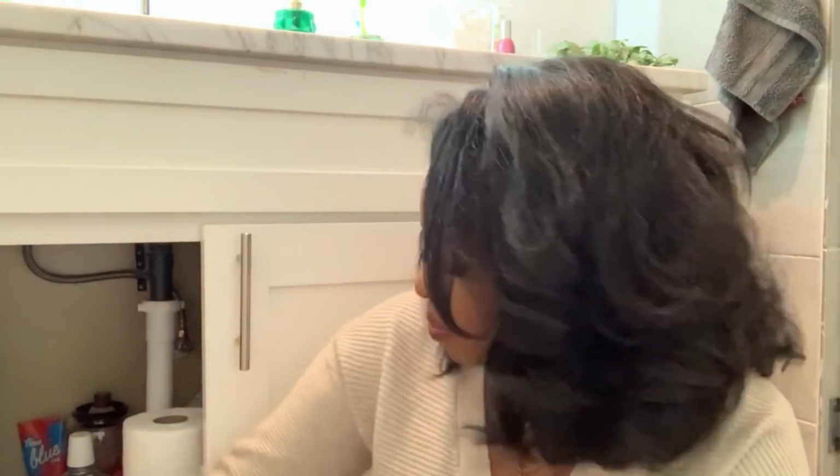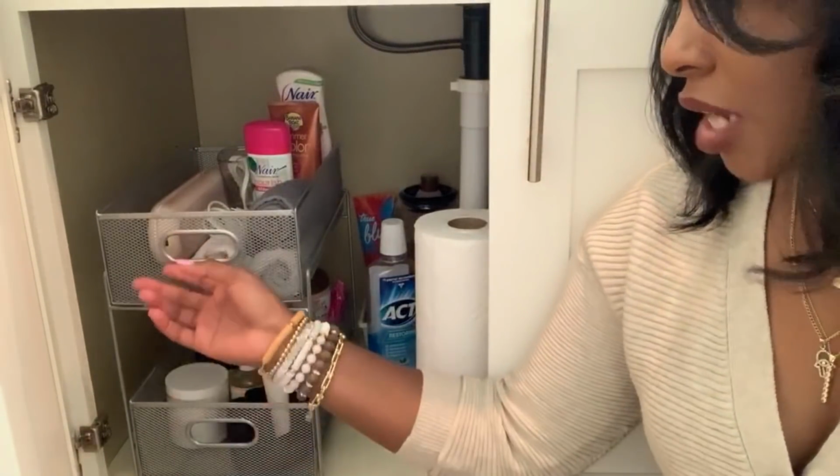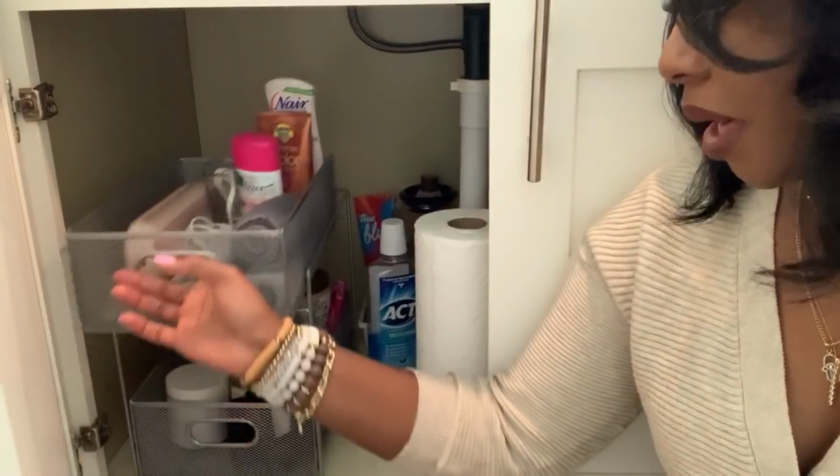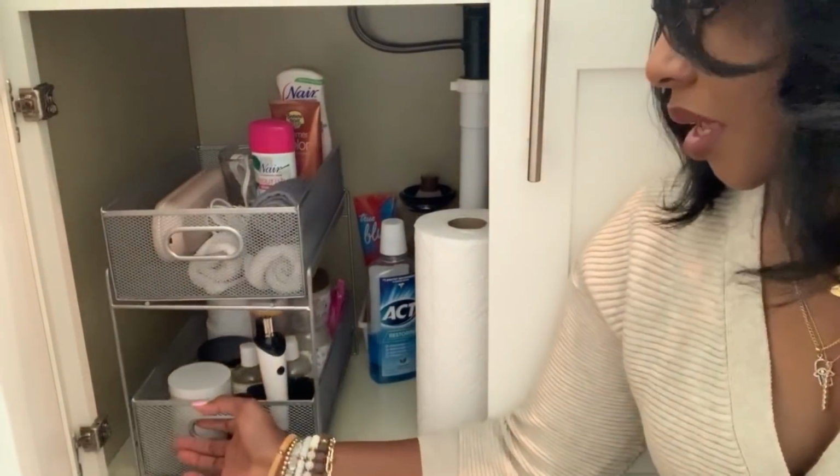And I think that most Americans have a problem with their bathroom, especially under cabinet storage. It can get a lot, and I was one of those Americans. So I got these bathroom organizers from Amazon. There are actually drawers, mesh drawers that come out. And then you're able to house a little bit of everything in there.